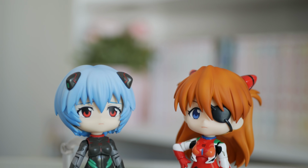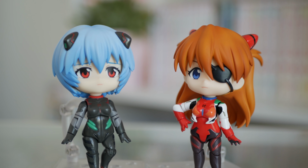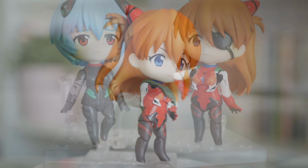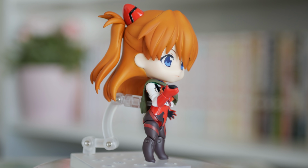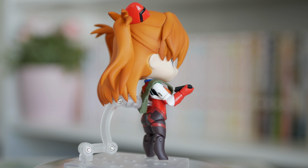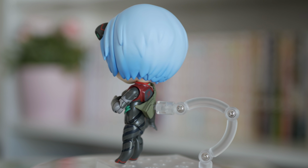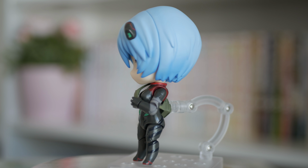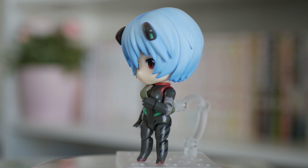So both of these Nendoroids are actually fully articulated, which is kind of rare. I don't see these too much. I don't mind the legs. I think they look quite good. They do kind of remind me of like My Little Pony hooves. But I don't like the arms. I think the arms add too many lines and joints that it does take away from the Nendoroid.